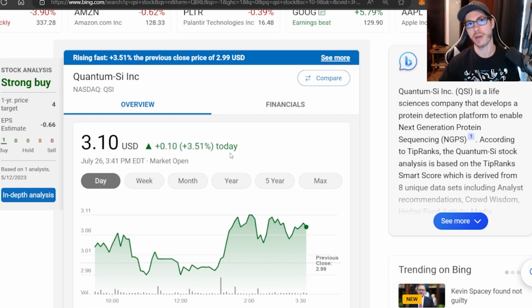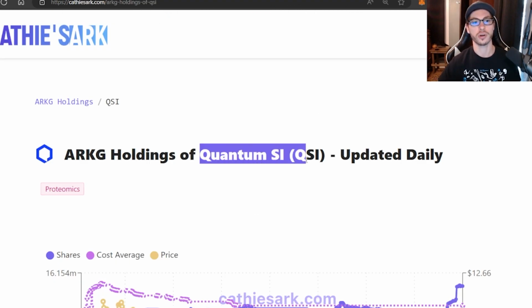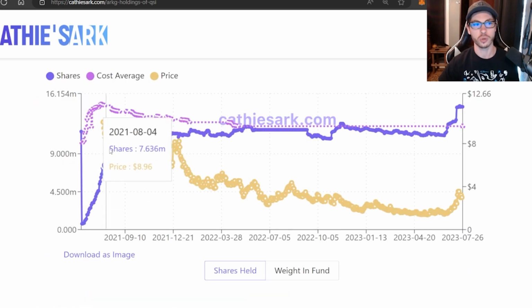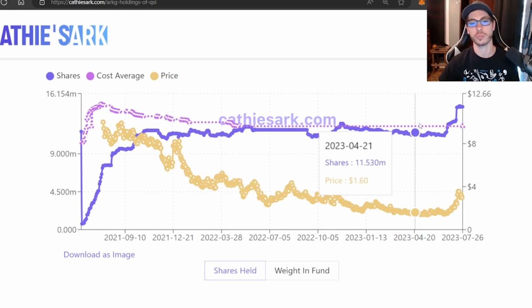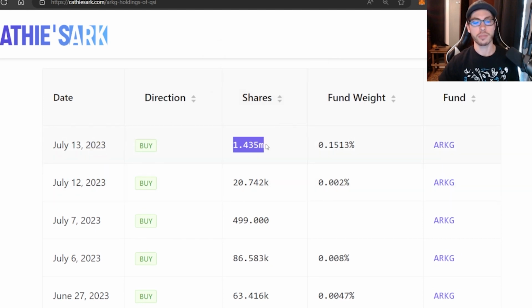They have 1,000+ patents that are either issued or pending as of right now. This is Cathie Wood's ARKG ETF holding of ticker QSI, which is Quantum-Si. It's really interesting here. She has continued to add this one even as it jumped up 100% or something like that in the last month. Looking right here, on July 13th, 2023, she bought around 1.4 million shares, which I haven't really calculated, but should be around $5 million worth of shares of this company. So 1.4 million shares bought right here.